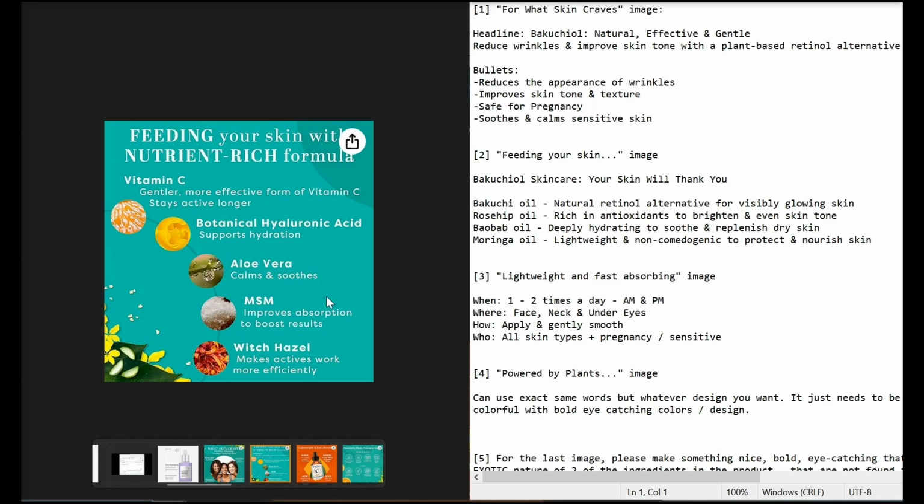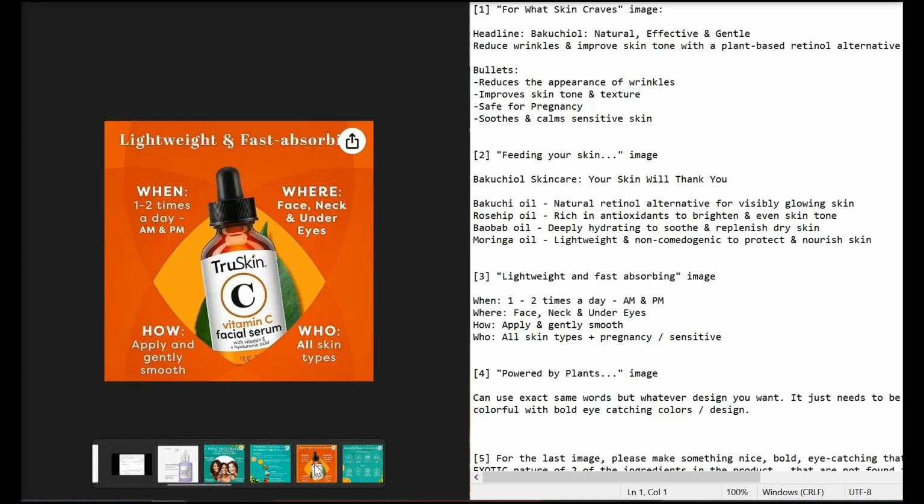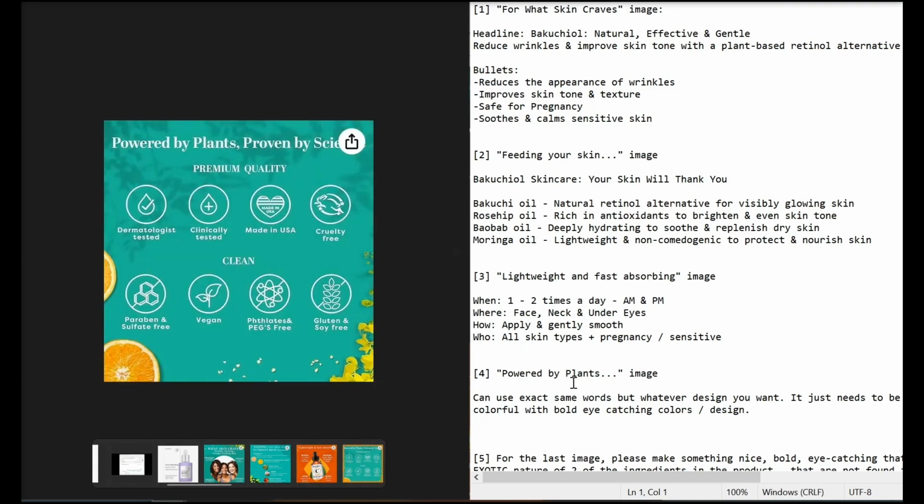And then each of these ingredients are these 4 here. I think I need to add one here as I'm looking at it because the product has an extra ingredient in there. I need to update that and then send it back to him. But basically, I just went through these things: lightweight and fast absorbing. I wrote the copy there. And for this one, powered by plants, we could actually use the same one because our product is this.